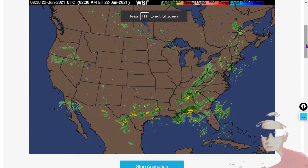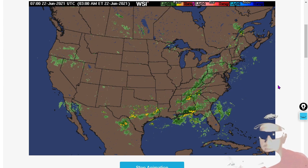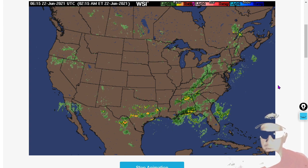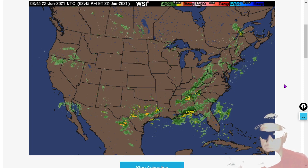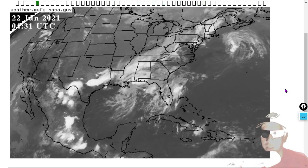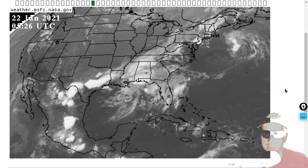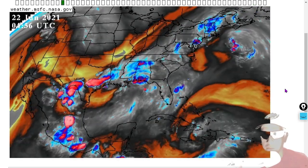Here is the U.S. Doppler radar map. And quite a bit of rain here, stretching all the way from Maine to Mexico. A long band of precipitation, most of it fairly scattered. Here's what's going on in the cloud layer. It's too dark to see it. We use the 3.9 nanometer radiation map, part of the NASA GOES Interactive Weather Satellite Suite. It's pretty sweet.